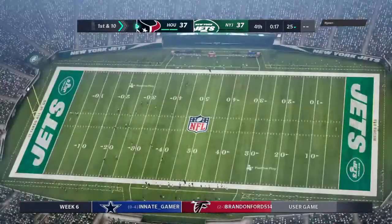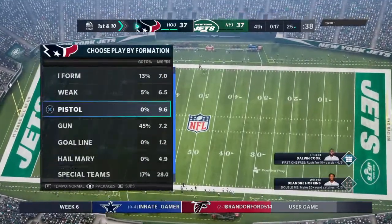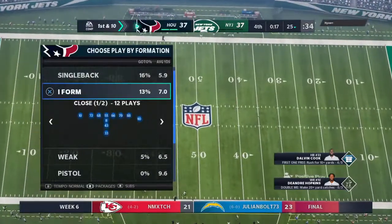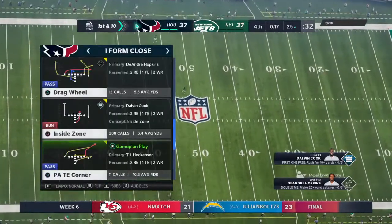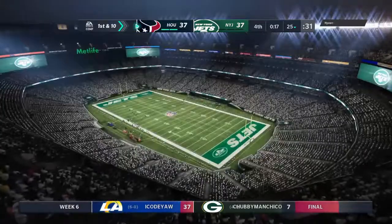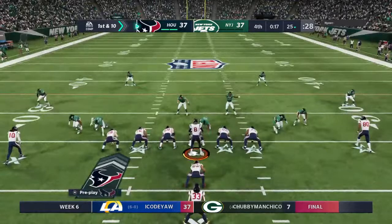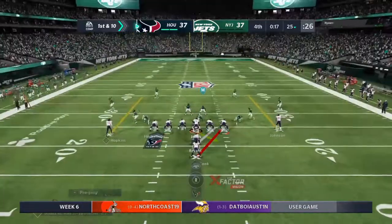I'll tell you, he better not rest on his laurels because there's a good chance they may need him again if this game goes to overtime. Their own 25-yard line. The Texans offense ready to go here for their next drive. They have a little bit of time here to get into field goal range.